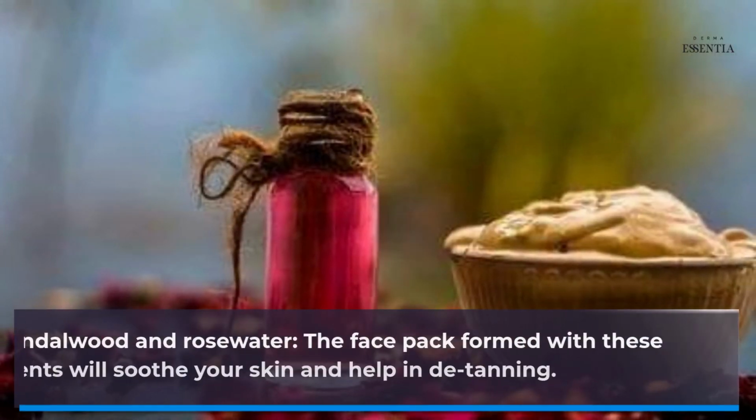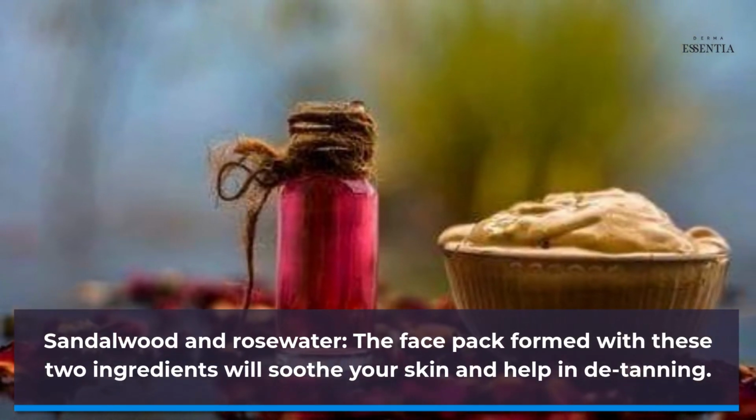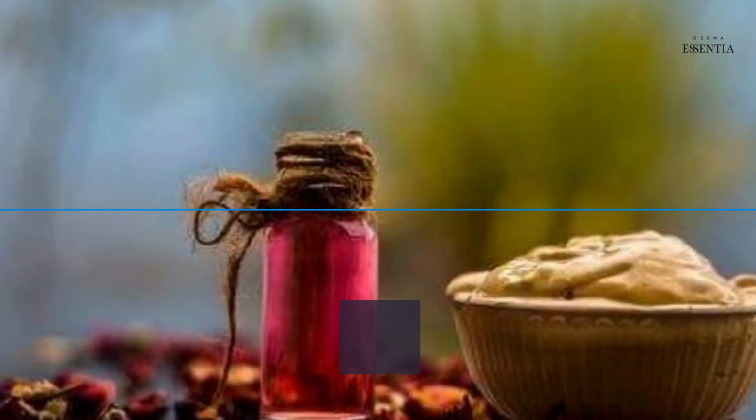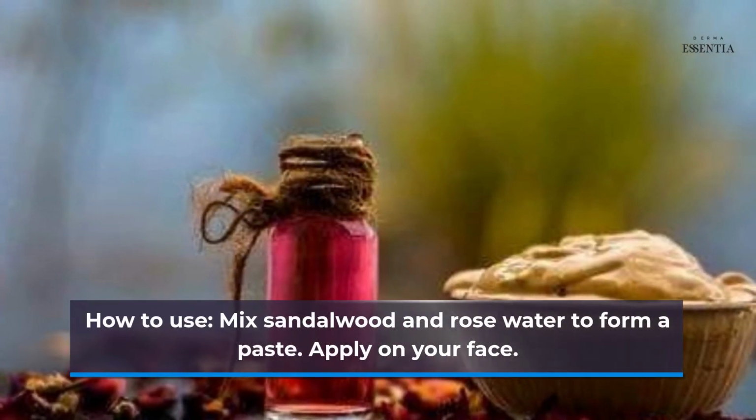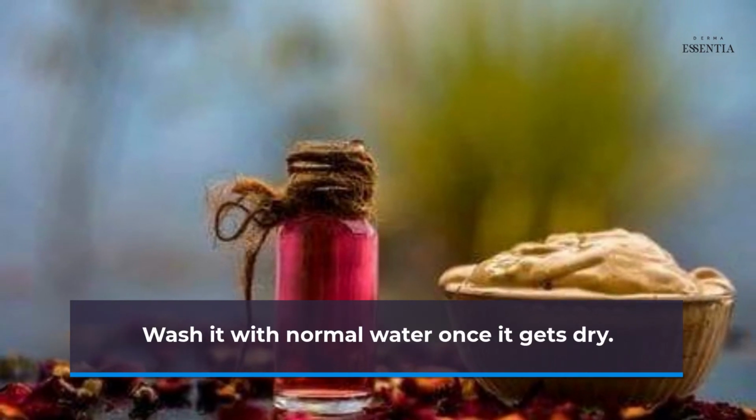Sandalwood and rose water. The face pack formed with these 2 ingredients will soothe your skin and help in the tanning. How to use: mix sandalwood and rose water to form a paste. Apply on your face. Wash it with normal water once it gets dry.